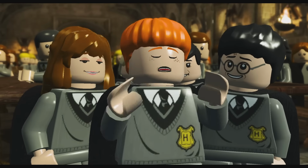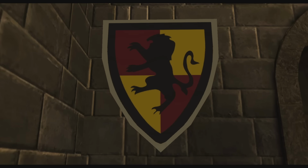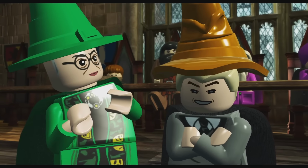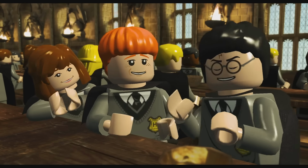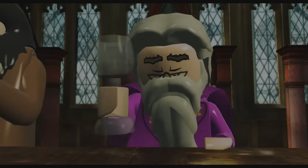Everyone's going to get sorted. Oh, Ron's up first. Okay, go ahead, Ron. Gryffindor! Wait, is that Malfoy? Okay, Malfoy's definitely Slytherin. I remember in the book, they said something like before the hat even touched his head, or right as it just barely touched his head, he got Slytherin right away. Oh, and for Harry, they're like, you can go to Slytherin. Harry's like, no, I'm not Slytherin. Then they put him in Gryffindor.